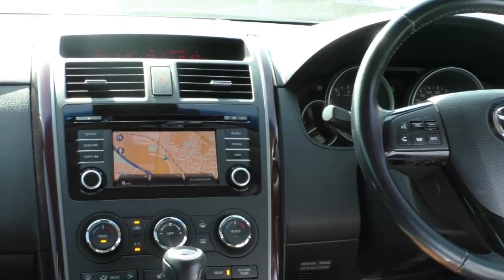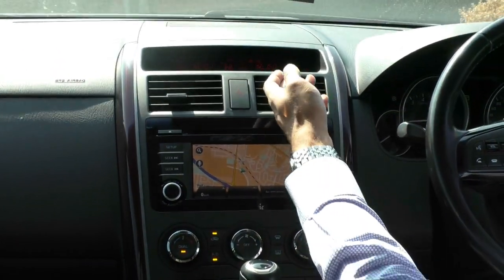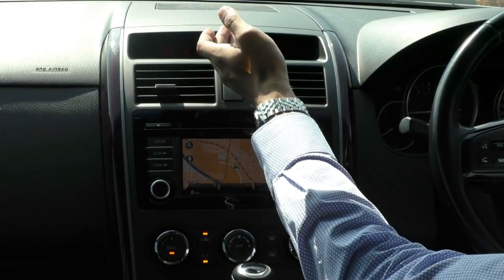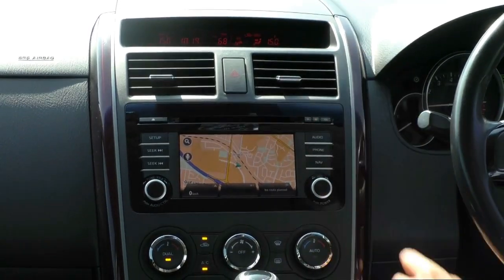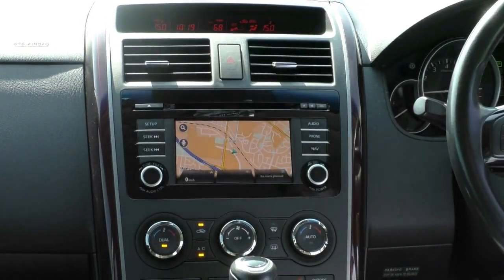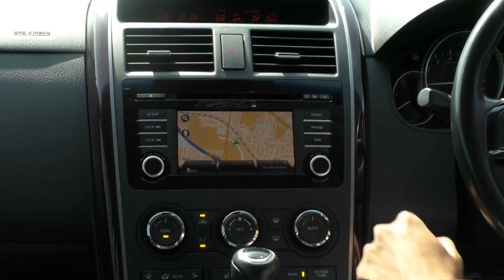Now coming over to the center console, you do get a little screen up here that displays a few little things such as your outside temperature, inside temperature, and time, as well as fuel distance and your aircon settings as well. So a little display there does give you a little bit of information. Obviously you've got your hazard signal just above there and your touchscreen head unit.